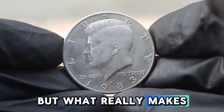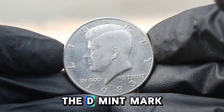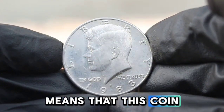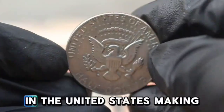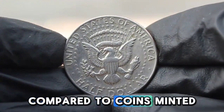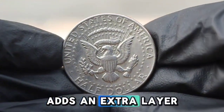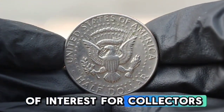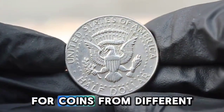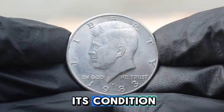But what really makes this coin stand out is the D mint mark. The D mint mark means that this coin was struck at the Denver Mint in the United States, making it relatively rarer compared to coins minted in Canada. The D mint mark adds an extra layer of interest for collectors who are specifically looking for coins from different minting locations. Now, let's talk about its condition.